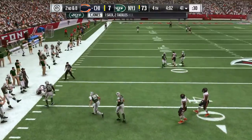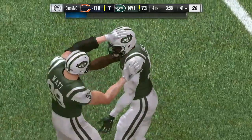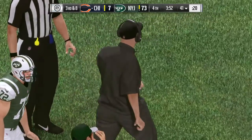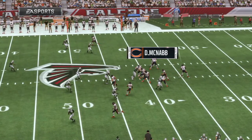And he's going to go down. They sack him back at the 42. Chandler Jones in there to drop him for a loss on the play. But there was pressure all around him, so the only play was to try and get out of there. I think it was an excellent effort by him just to get back to the line of scrimmage.